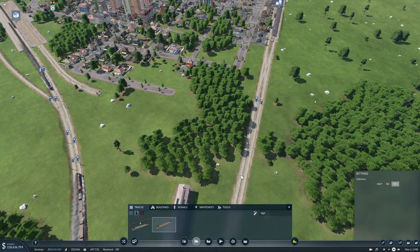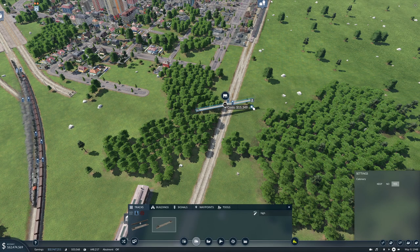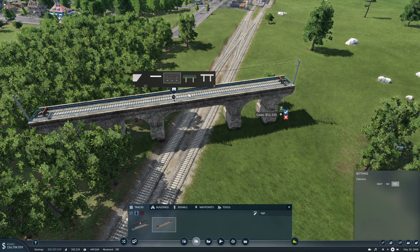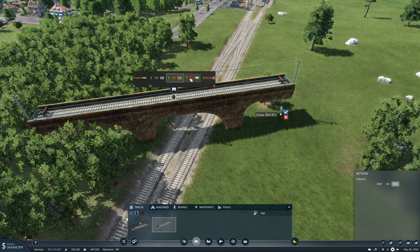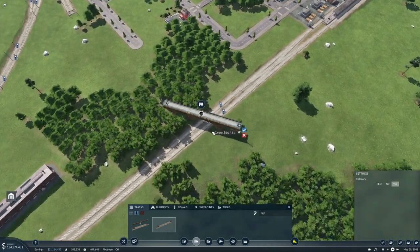We need a bridge here, which will go that way, and certainly I don't want it to be that bridge. No. So I want to go faster. What's this? 225. And I kind of like the look of it, though I made the bridge a little bit too long.